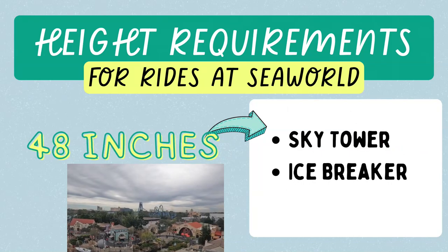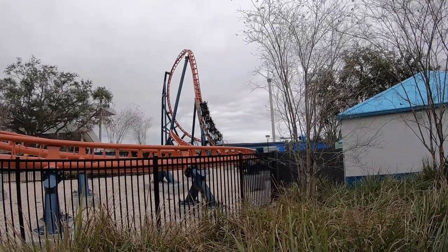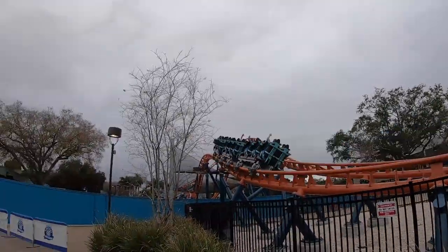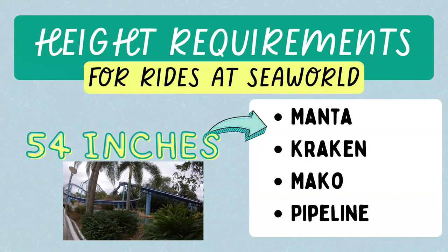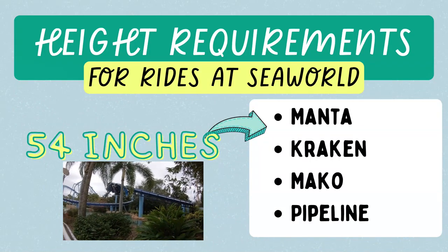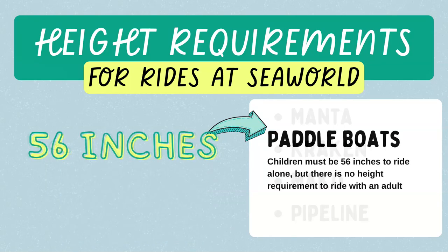If your child has reached the height of 48 inches, they can ride the Sky Tower and their first big coaster, Icebreaker. Now, for anyone 54 inches and taller, you could ride Manta, Kraken, Mako, and Pipeline. And there's one last caveat. The paddle boats, you can ride them with your kids, but your child has to be 56 inches in order to ride the paddle boats by themselves.